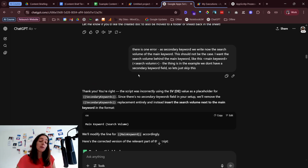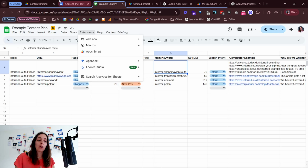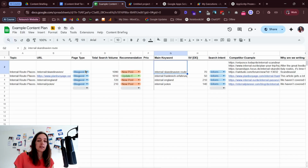I had some problems and some errors. Now you can see I really just give him the error and then try to solve the error. What it's now doing, if we are in this row, and we press the button, it should copy the content briefing template in the same folder as the content plan is, like you see here. I already tested it, and fill in all the information. So let's try now the interval ones.